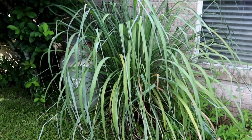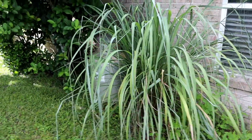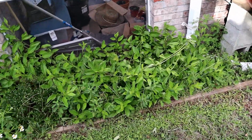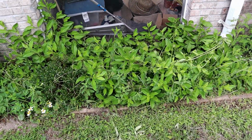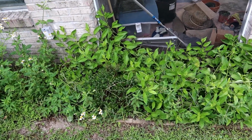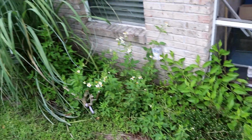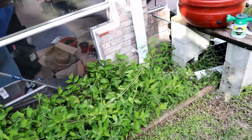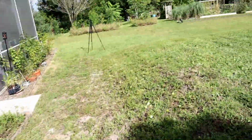And then we got some more lemongrass over here, mostly for mosquito suppression. And then down here, a bunch more of the longevity spinach. I mean, that stuff, in the summertime, it loves it. But you can see I got more of that Bidens alba over here. That's got to get cut back. And I got a weed in here real bad. But that's pretty much what I got going.